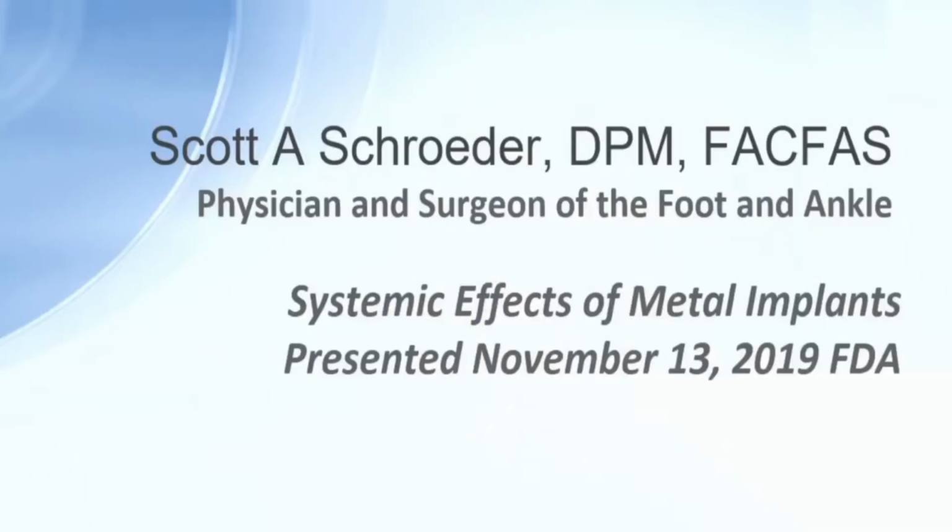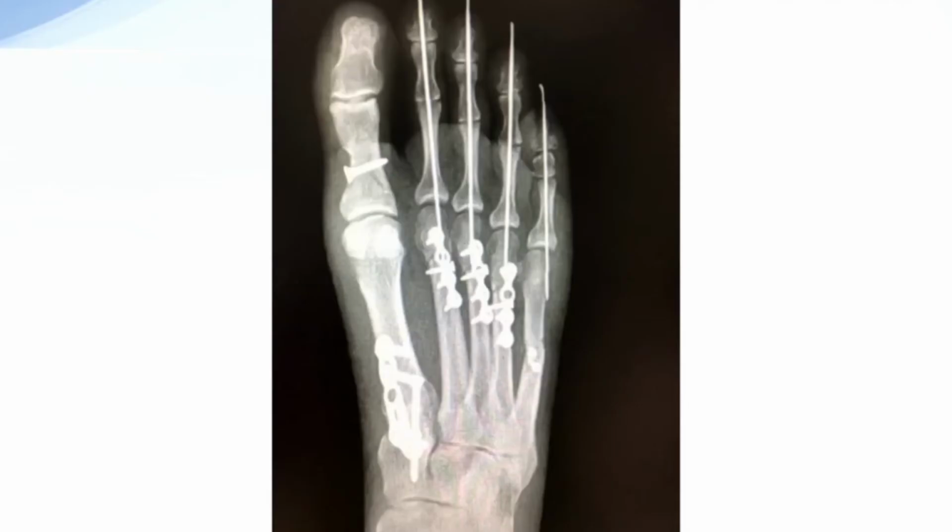I have no disclosures, and I'm a foot and ankle surgeon from Washington State. I've been in practice for over 30 years. I do a lot of foot surgery. I've had thousands of patients that I've operated on. I put a lot of metal in, and over the years I've had a keen sense of awareness of some of the reactions that can happen with this metal, specifically systemic reactions.